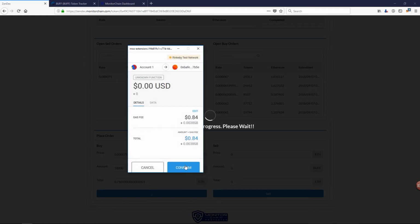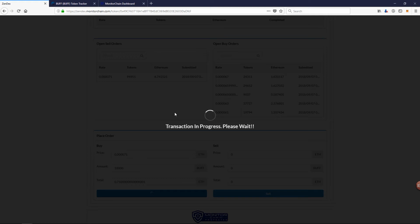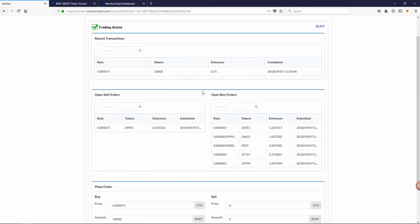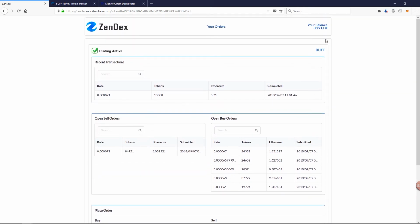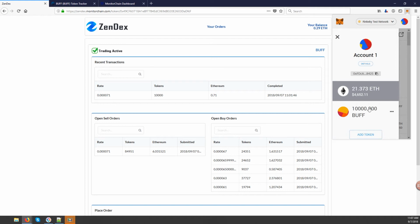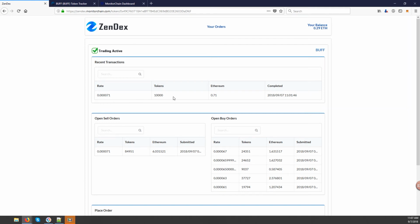Due to the fact we're using a testnet, I'm just raising gas fees so that this video goes a little bit quicker, but it should work regardless of what we do. And as you see there, we now have our order completed. You can see my balance of Ether has reduced, and within the MetaMask I'm using, we should now see that I have tokens. As you can see there, I now have 10,000 of them as per the order book.